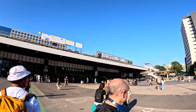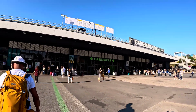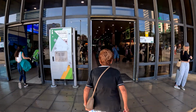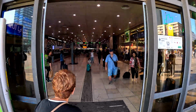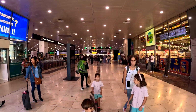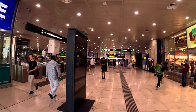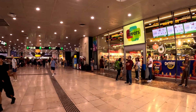This is Barcelona Sants, Spain's second busiest train station, right behind Madrid Puerta de Atocha, which is where we are heading to. From here, you can catch a French TGV to France. Barcelona Sants has many different shops and restaurants in the station. There is also a McDonald's in the building.